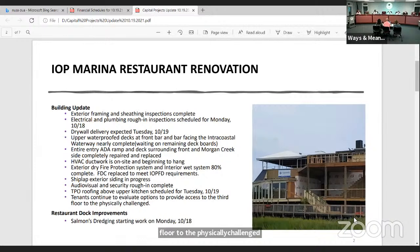Douglas had a meeting last week with the restaurant tenant and a vendor, evaluating the feasibility of one of those options. Our goal would be to have a more comprehensive discussion with City Council about next steps at the next City Council meeting, which is what we had discussed at the Real Property Committee earlier this month.